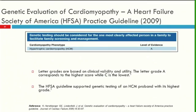So we're not at a point where we can just blanket screen and pick up the diagnosis, but if there are clinical criteria that are steering you in that direction, confirming the diagnosis not only helps with making the diagnosis for the proband, but also facilitates screening of the family to make sure that other people at risk are identified.